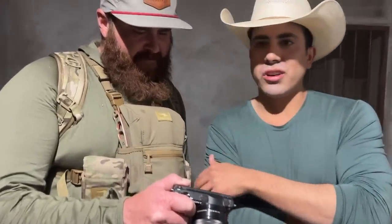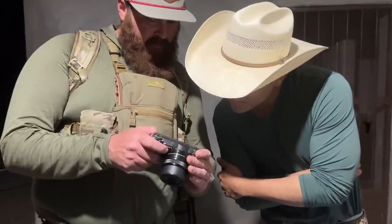Have you taken the score yet? No, I think he's going to be like 95, something like 95. He's a super nice buck.